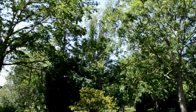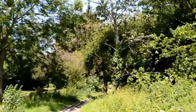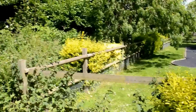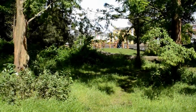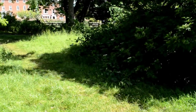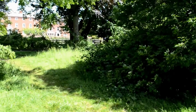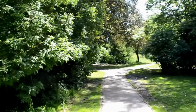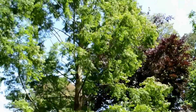Beautiful trees up in the middle here. Really lovely. And oh dear, the 19th hole's missing. So there's a bit of an adventure playground behind here, just for the kids to play in. And the train's coming again. A beautiful tree.